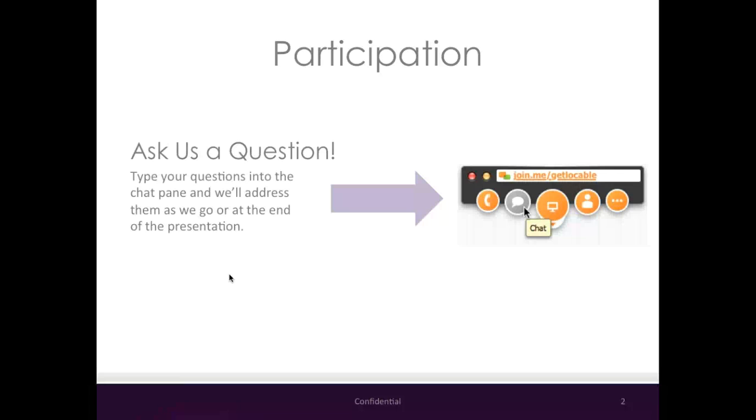We're looking forward to going through this office hours with you, covering some important things on the revenue front, building on what we went over the last couple of weeks.